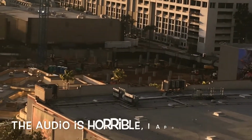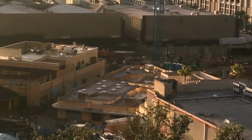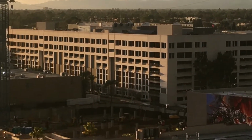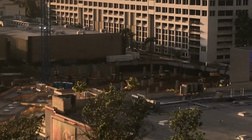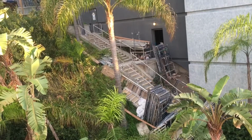We got the columns and pillars. There's rumors that they're going to incorporate that and partner with Nintendo to do some kind of something. So a quick update on the side of the Jurassic World building.